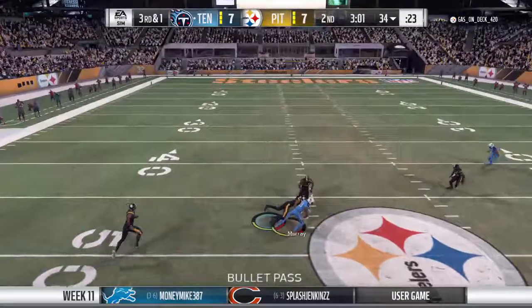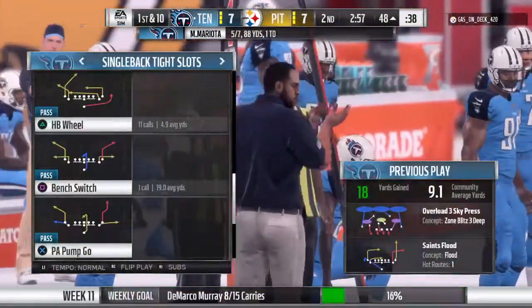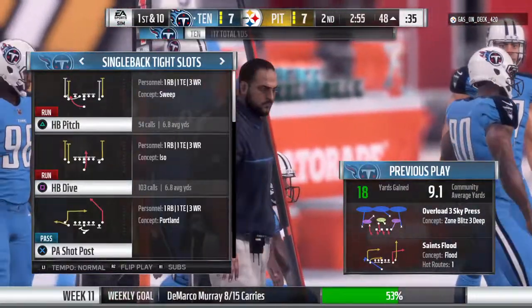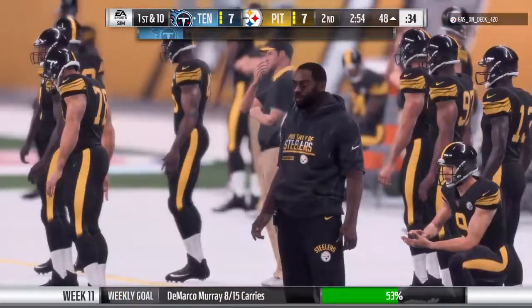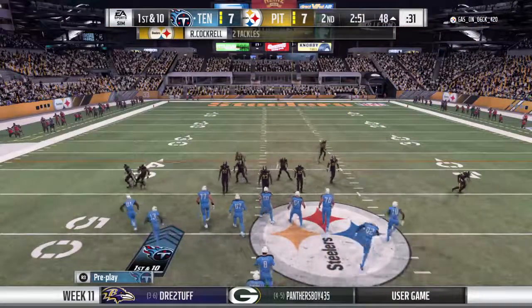Throwing, Mariota, over the middle, complete. That's Murray. Tennessee getting the first down on a big play of 18 yards. Everyone's got to be able to catch the football. Doesn't matter what position you play, but if you're on offense, be aware a ball may come your way.